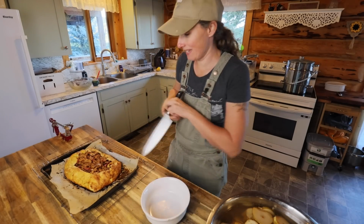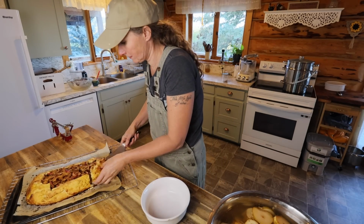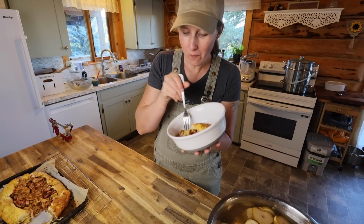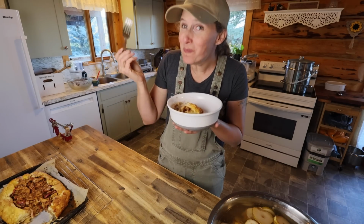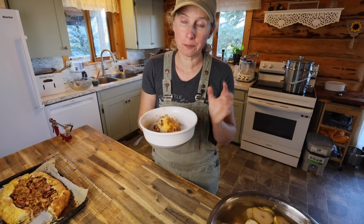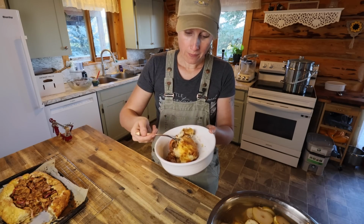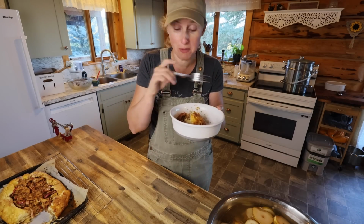Anyway, let's slice into this pie and see what it's gonna taste like. How simple is that, hey? Look at that. So this has been cooling for a while. Absolutely delicious. I was gonna say that this would be perfect with a little bit of vanilla ice cream, but honestly, it is so good with those fresh apples and this flaky crust. It doesn't need anything.